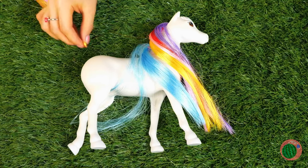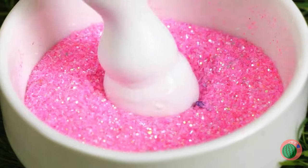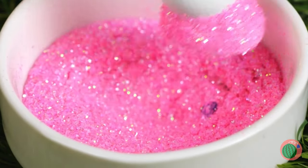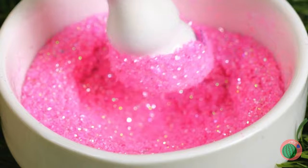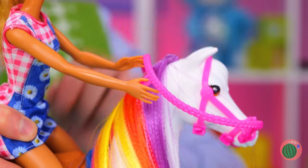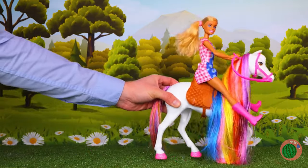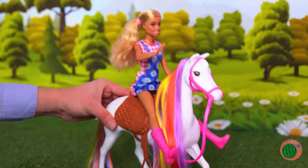Ooh, that's a unicorn. Add a horn. And glitter, of course. This pony's all dressed up and ready to go. Yeehaw! Barbie rides a rainbow unicorn. Where do I get tickets for that rodeo?